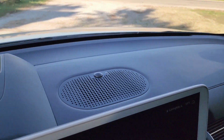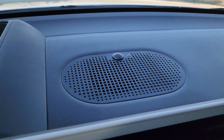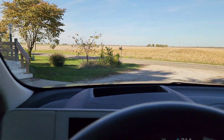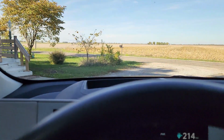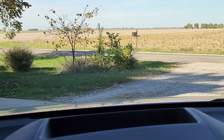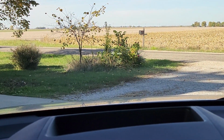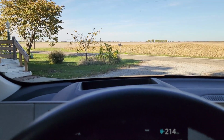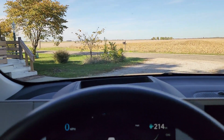Across here, you do have a speaker up here, and you do have a heads-up display, which actually is pretty good. Not sure if I can get you an angle to be able to see that real well. You can kind of see it out there, right there in the bush. But it is really big and really bright on the road. So that is a huge plus.